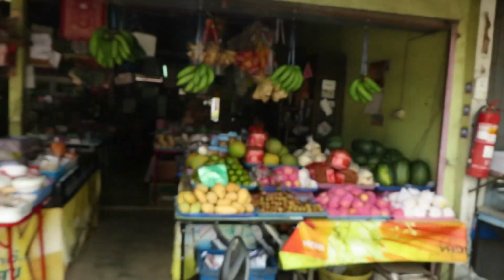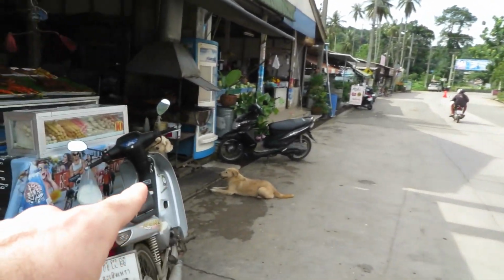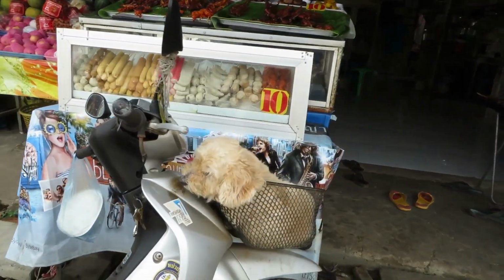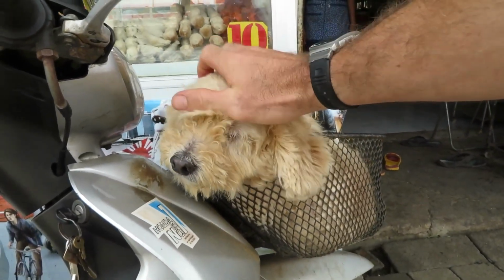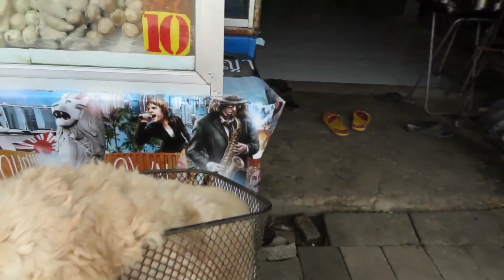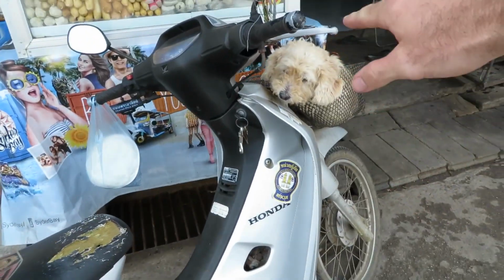We just pulled up to the fruit shop again, so we get our local fruit. But look at the little guy though. This little guy. Oh yeah, little guy in the basket. Hey friend. Ah, keeping cool. Tiny. See ya.